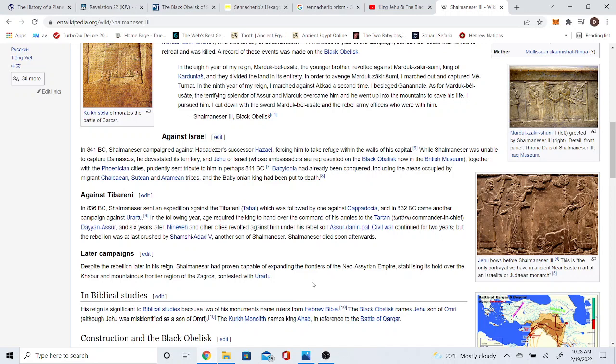But continuing on, while Shalmaneser was unable to capture Damascus, he devastated its territory, and Jehu of Israel, whose ambassadors are represented on the Black Obelisk now in the British Museum, together with the Phoenician cities, prudently sent tribute to him in perhaps 841 BC.